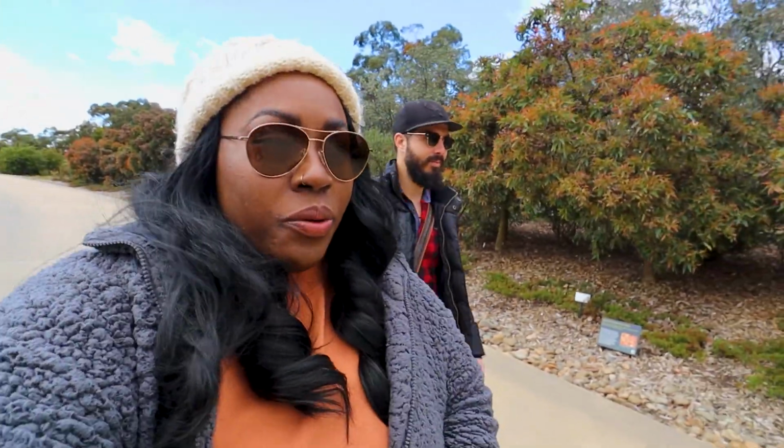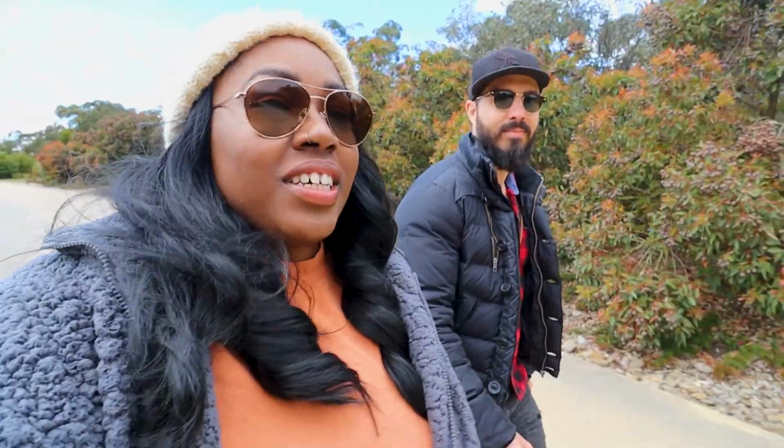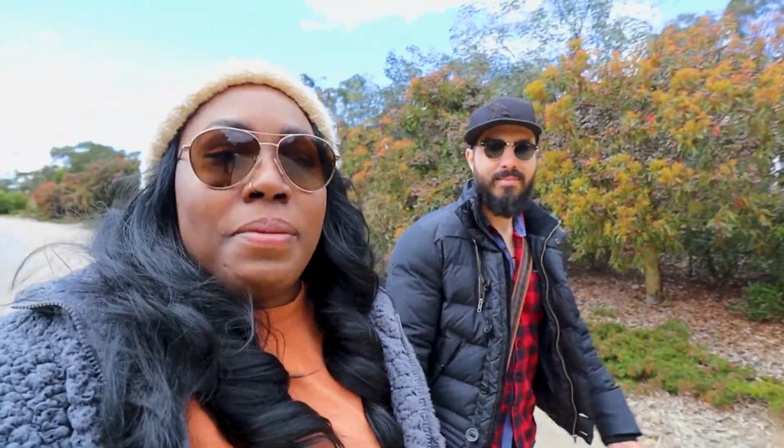Honestly, it is such a photogenic spot. You can come here for some gorgeous photos, especially in the spring when everything's flourishing. But it smells.